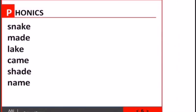Okay, let's look at some of the examples in our spelling words. There's our long A made by the E at the end. So our word is snake. If I didn't put this E here, my word would be mad. But with the E, it's made. Okay, so that E at the end gives the vowel A a long A sound.